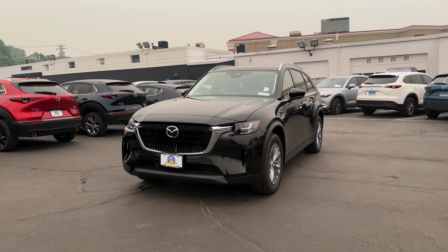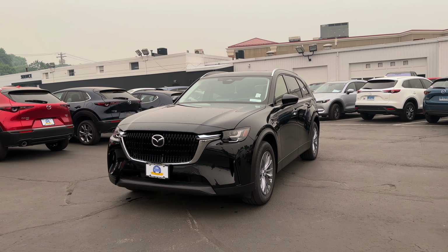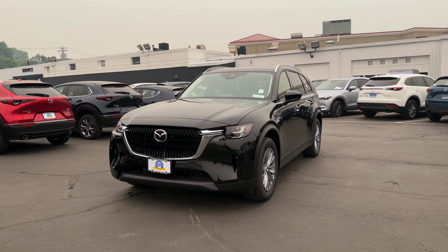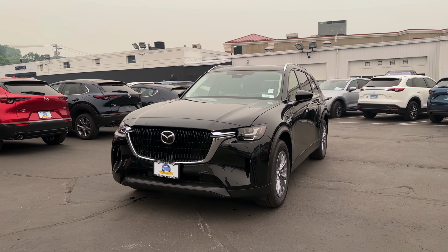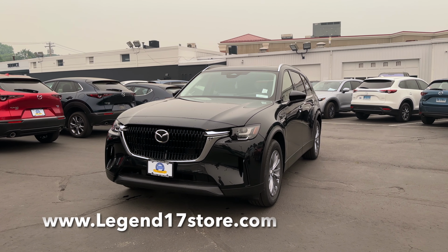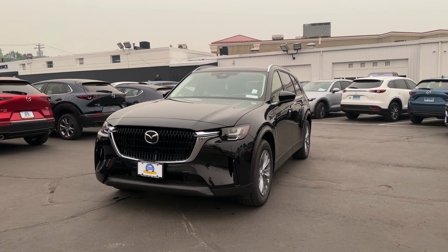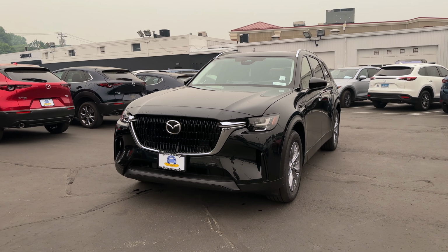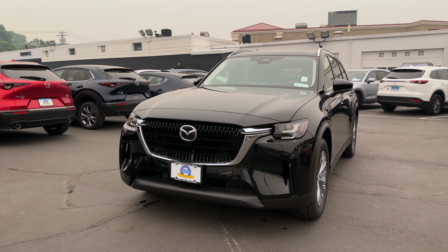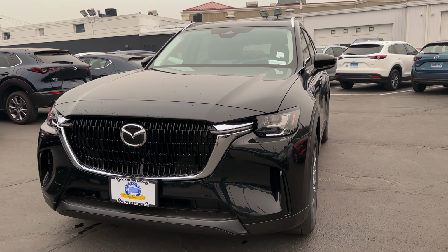The CX-90 is brand new, so it's a brand new SUV from Mazda, and honestly it looks very good. It is a 3-row SUV, and it does compete against the Honda Pilot, the Hyundai Palisade, Kia Telluride, Ford Explorer, and so many SUVs. So for the front, I think the front looks good. Nice and aggressive, very bold. I love the way the headlights look.